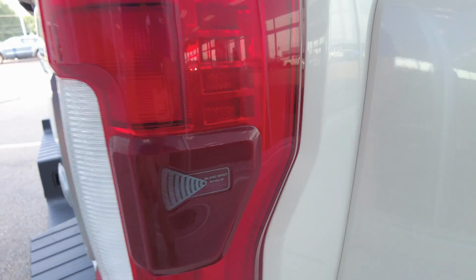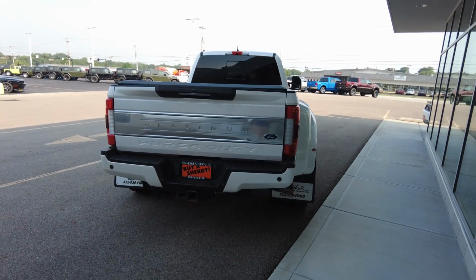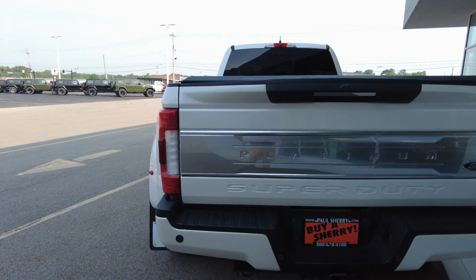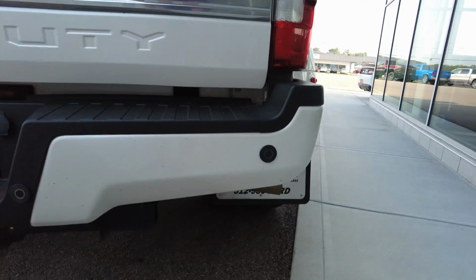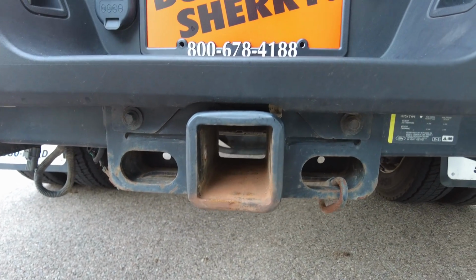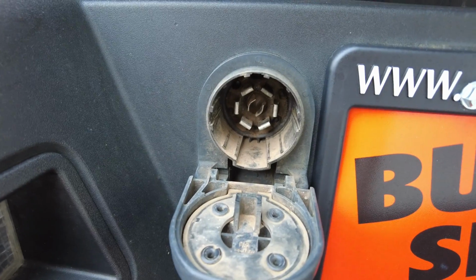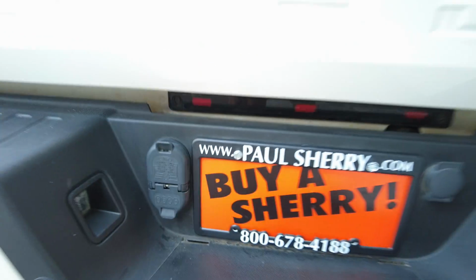You got your blind spot radar. It says built right in there. That's nice on a bigger truck like this. Again, this is going to be the Platinum, which is the top trim level for this pickup truck. Has your rear parking sensors in here. Got a giant hitch on the back here. And has factory wiring. Does have your brake controller that's going to hook into the 7-pin wiring I'm showing you here. And then also has your 4-pin there.